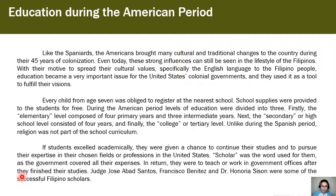Actually, until now, practice pa din to. There are many students na pinapadala abroad, all expense paid, even the tuition fee, the living expenses. Pero ang kapalit ay kailangan kang mag-render ng service sa, kunyari, sa Pilipinas, magturo ka for a period of time. Okay? Which is not bad. Actually, being a professor is also fulfilling. Being a teacher is a fulfilling job.